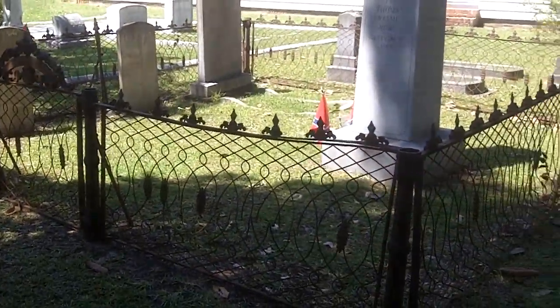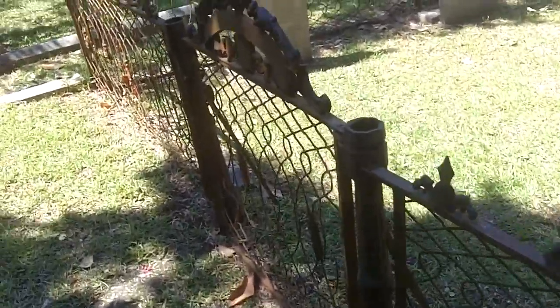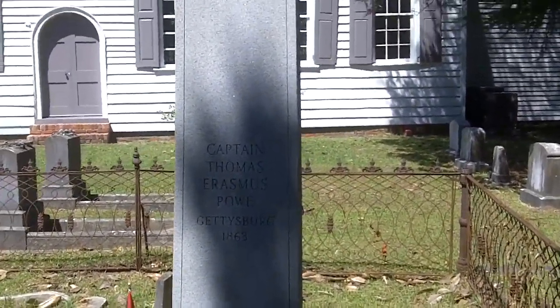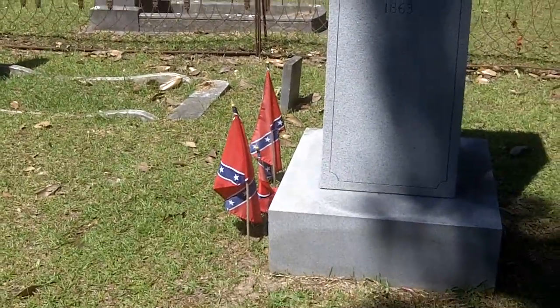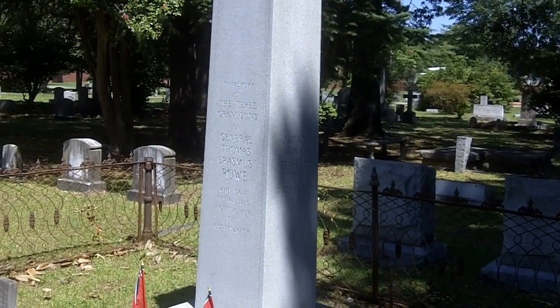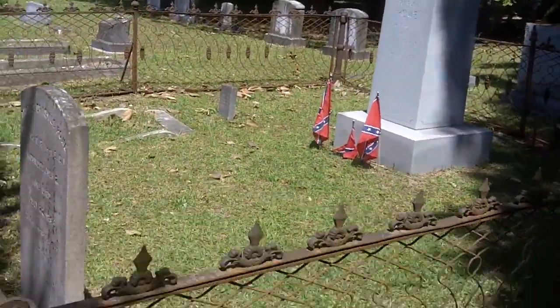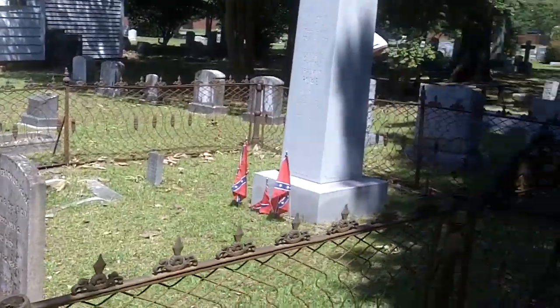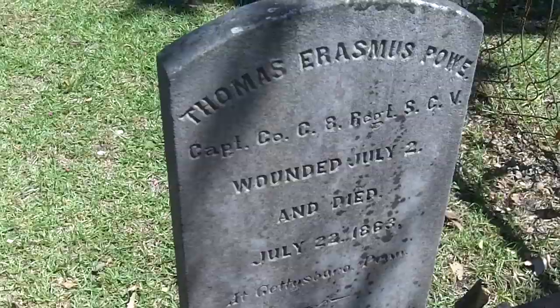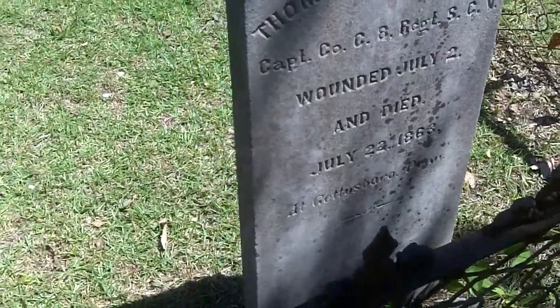Yep. All right, well, we're surrounded with tombstones from the mid-early 1800s. Look at that gate. You know that gate is old. Captain Thomas Emis Powell, Gettysburg, 1863. Wow. You guess he died in Gettysburg? Look at this. Old stuff here, buddy. In memory of the 3 grandsons of General Thomas Emis Powell, who gave their lives fighting for the Confederacy. He said, Captain Colonel, blah, blah, blah, wounded July 2nd and died July 22nd, 1863 in Gettysburg. Took him 20 days to die. You wonder if he suffered, you know.